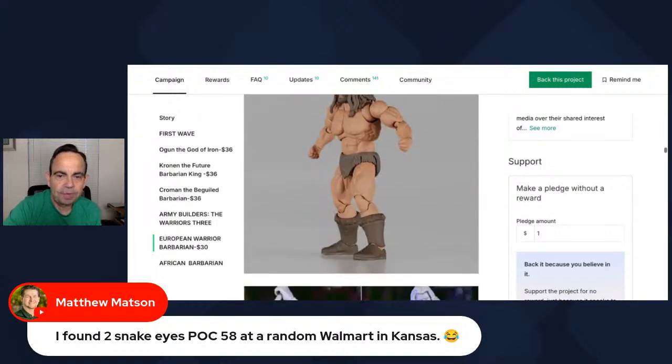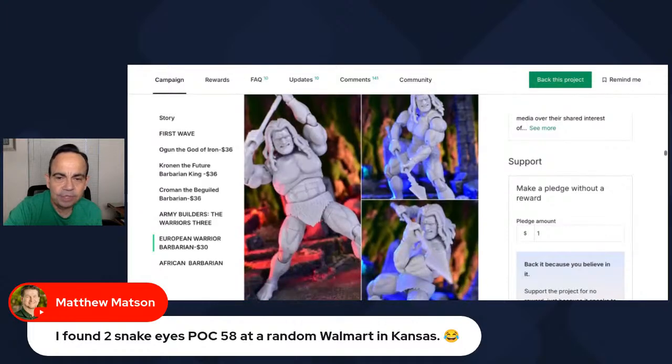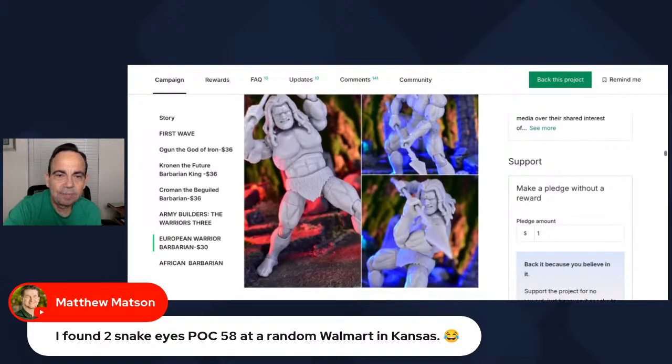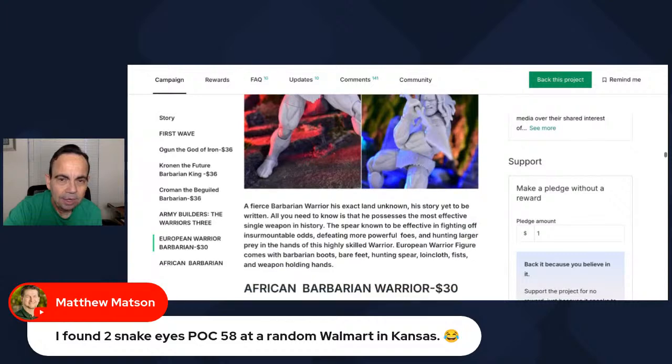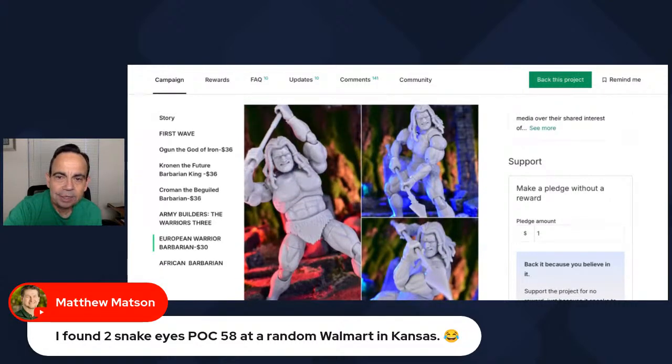So these are all the pictures that I already showed. Oh, looks like D Amazing got a hold of these things. You can always tell a D Amazing photo shoot. Maybe not. That tree might be, it looks like him.